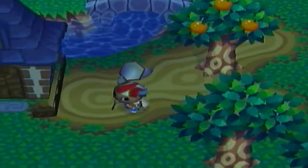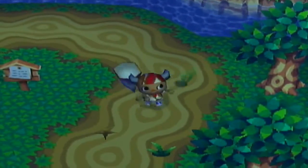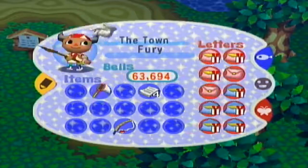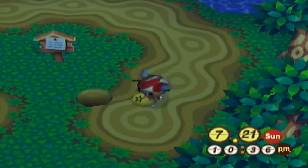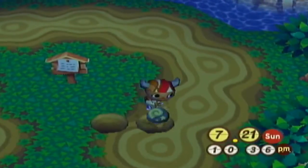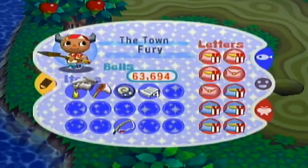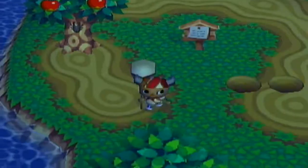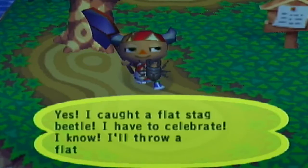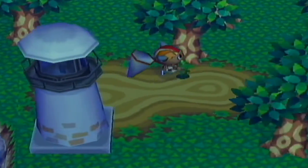Alright, so we've got to find ourselves some beetles. I see a thing I can dig up. And a bunch of weeds we need to pull. And some free money. I will accept all of those things. And a fossil, because why not? And a beetle. Just free money. Alright, we got ourselves a flat stag beetle. Nice. Get rid of that.